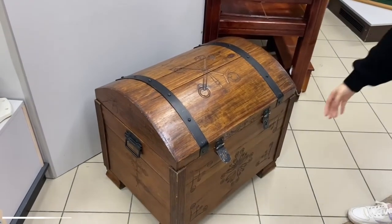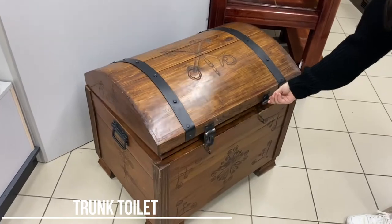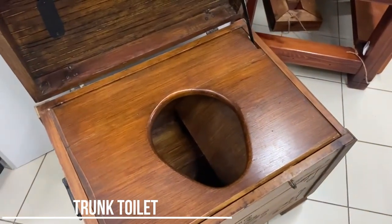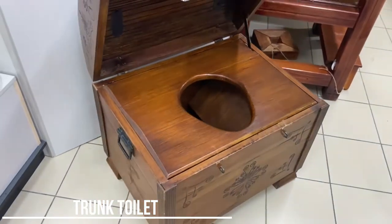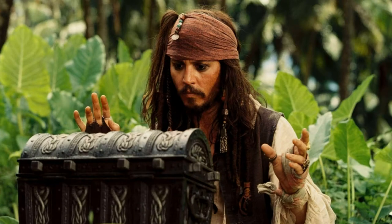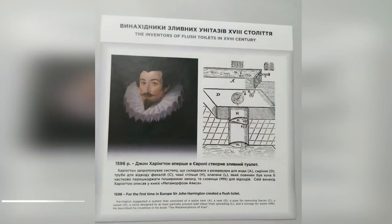If you think a toilet throne is weird, take a look at the trunk toilet. It was a nasty find for the pirates, who thought it was a treasure chest. Just imagine their faces when they opened that trunk.